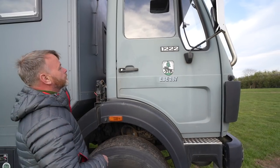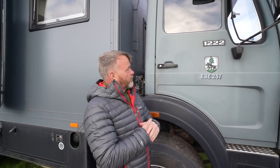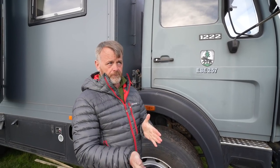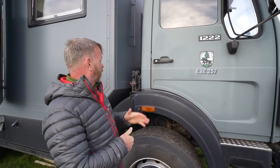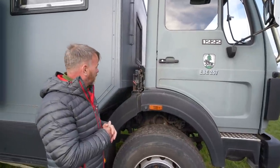And it's based on, what's the 1222, which is a Mercedes? Yeah, it's a Mercedes 1222. So the 12 is the 12 ton, and the 22 is 220 brake horsepower. So underneath here, we've got a Mercedes 6-litre V6 engine.